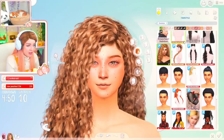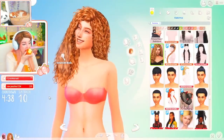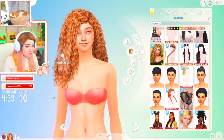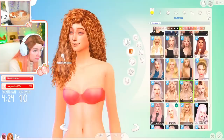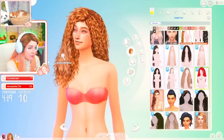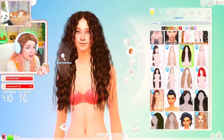Does this let me change the hair color? Could go for something like this, if that's kind of what you were thinking. You guys like that? Okay. That's a good option then. I'm trying to see if I've got anything else with a curl to it. I'm getting Brave vibes right now. Because a lot of these, I don't think I can change the color of. Oh, I can. Oh, that's quite dark though.